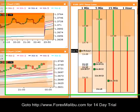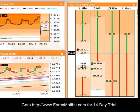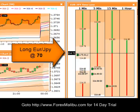Let's just see if it hangs here for a second. If we can get it around here at 69 or that white zone, that edge of the white. There it is. Okay, I'll hit it here. I actually got in at 70. So cool, we're long euro yen. This is a nice trend trade. The 1 minute box is leading.